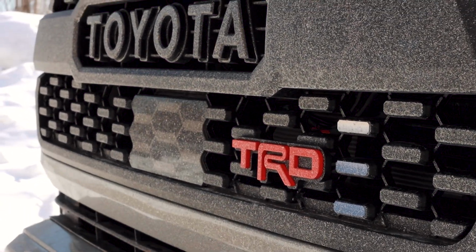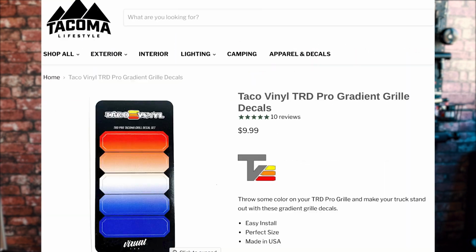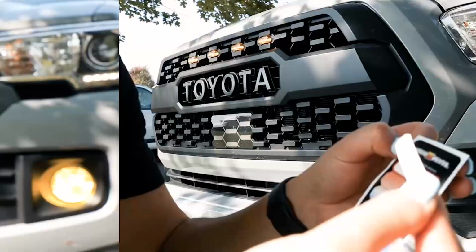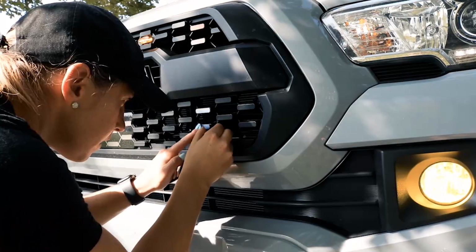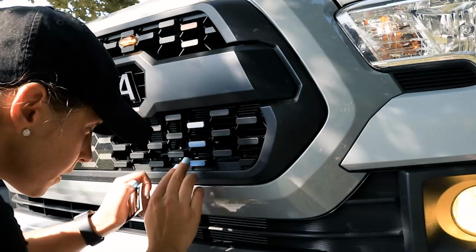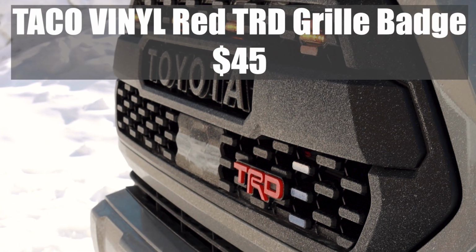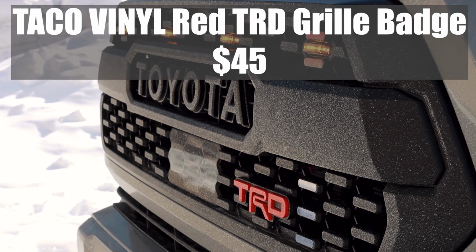So to add a little bit of flair to my grill, I got two products from Taco Vinyl. One was the Gradient sticker decal. It's just a pack of stickers that you put on your grill, so super easy. I got red to blue. Then I got the TRD grill badge in red, again to match the red accent I'm going with on the grill. This one you screw on, it's super easy and it adds a nice pop.